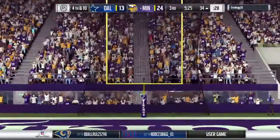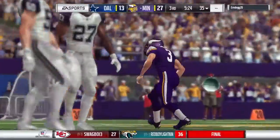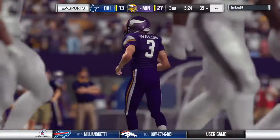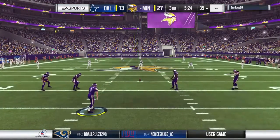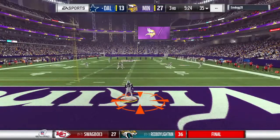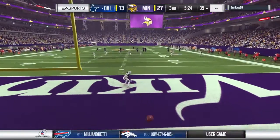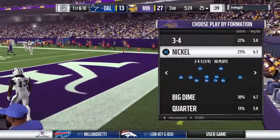And this one looks good. It is good. Right down the pipe, and that will extend their lead even further. So put another 3 on the board, and all things considered, a good opening drive here to begin the third quarter. It sure was. I think as a head coach, you're happy to come out and put a little drive together, take the 3 points, and build on your lead. And that'll carry over the back line of the end zone for a touchback.